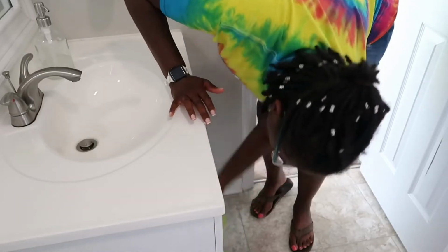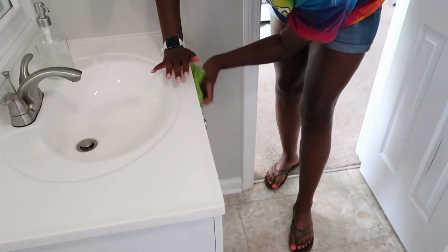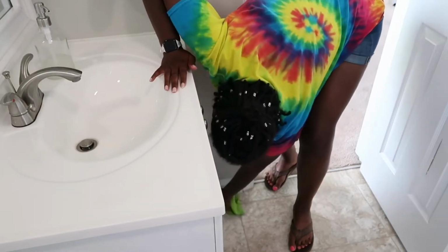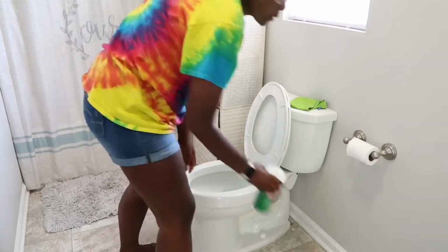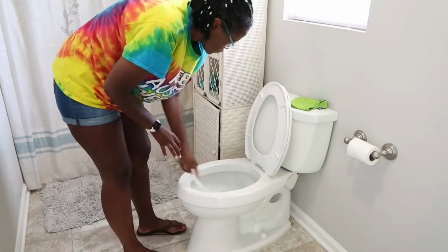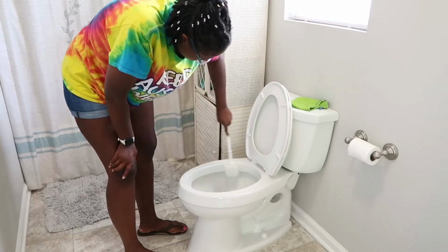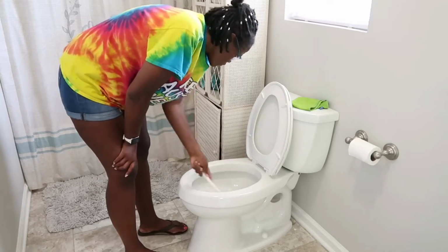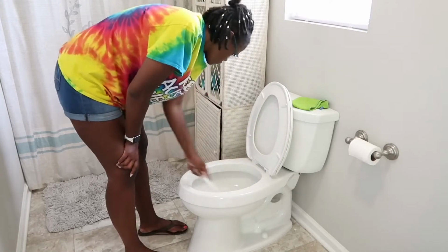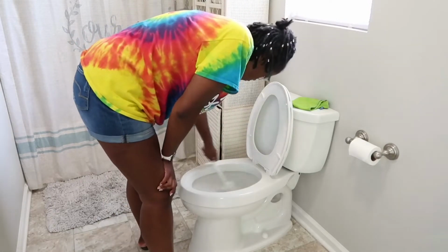So the cleaning items that I'm using today are my daily shower cleaner, and I'll show you that in a little bit, along with Mrs. Meyer's that I'm using here to wipe everything down, and then I'm using the Comet to clean the inside of the toilet bowl, along with Mrs. Meyer's to clean the toilet as well. After cleaning inside the toilet bowl, I'm just going to let that sit just so it'll definitely disinfect it.